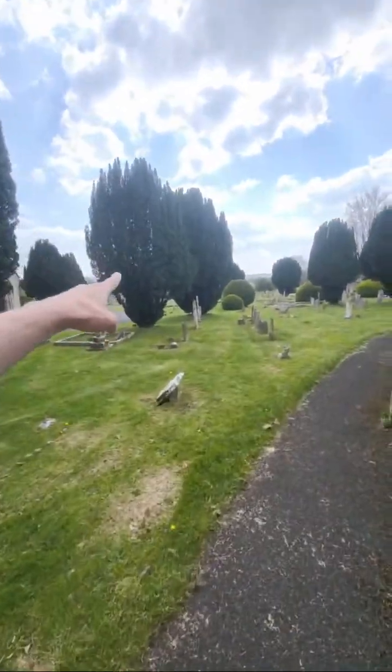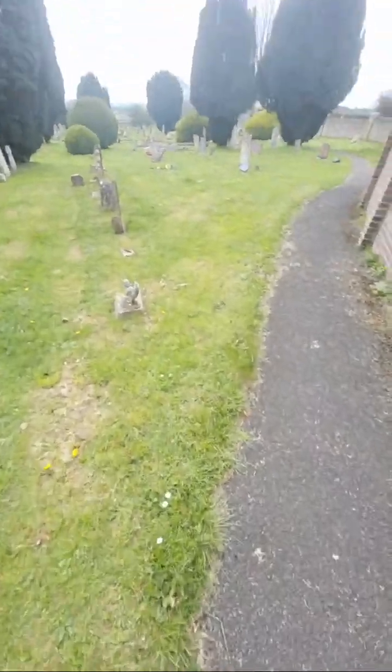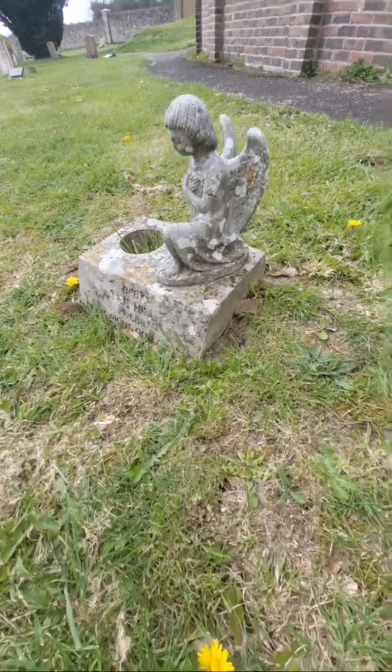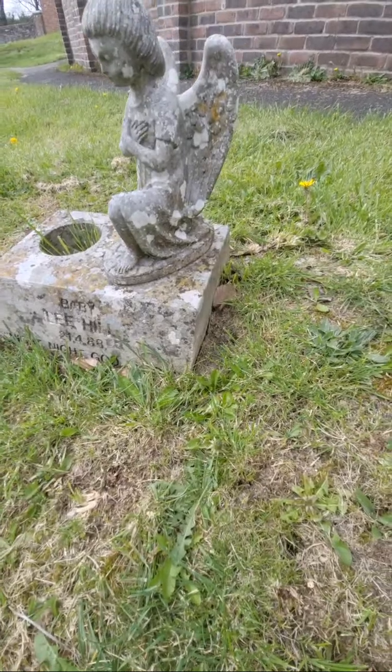This backs onto a cricket ground just the other side there. There's a tiny little one here, look. This little one. Tiny little one. What does it say on it? 24th of the 4th, 88.